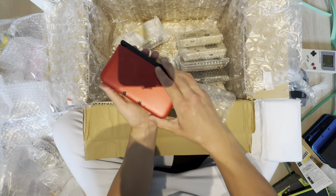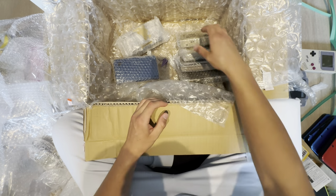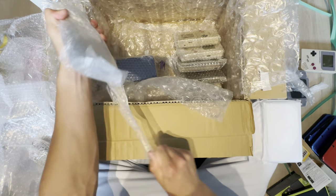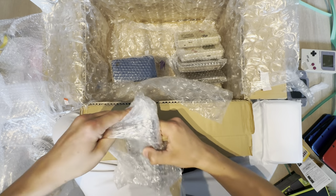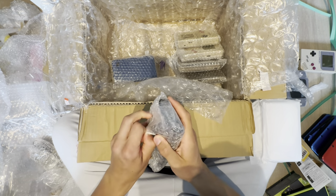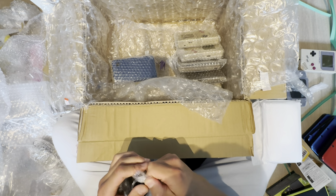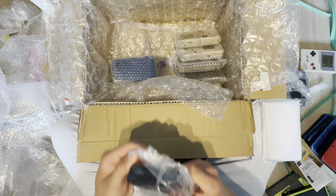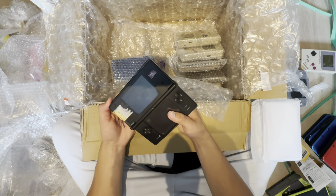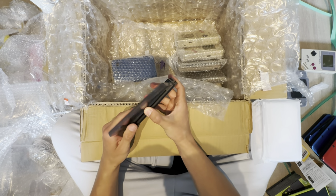So yeah. Okay, condition wise it looks good. Oh, okay, it needs to charge. Hopefully it works though. So, what do we have here? Can't see what's in here. Yeah, I usually like to save the bubble wrap, but I have so much at the moment that I don't really care. What the hell is this? Oh, it's a DSi. Wait, can you see this? Yes, you can. With a case. For a second I thought it was a new 3DS. Oh! Okay, no spoilers, but the other parcel is going to be good.